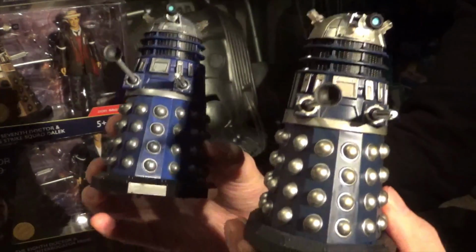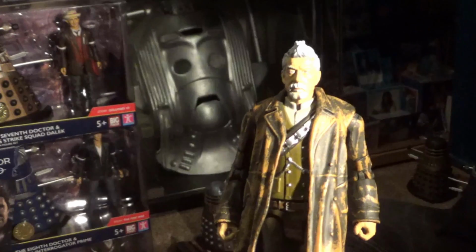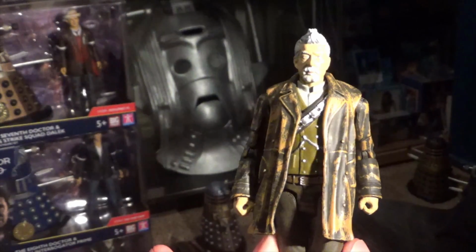Let's move on and have a look at the War Doctor now. Okay, so the original War Doctor looked something along the lines of this. There we go, and it was the first time I had a War Doctor figure in the collection, so I was very happy about it.